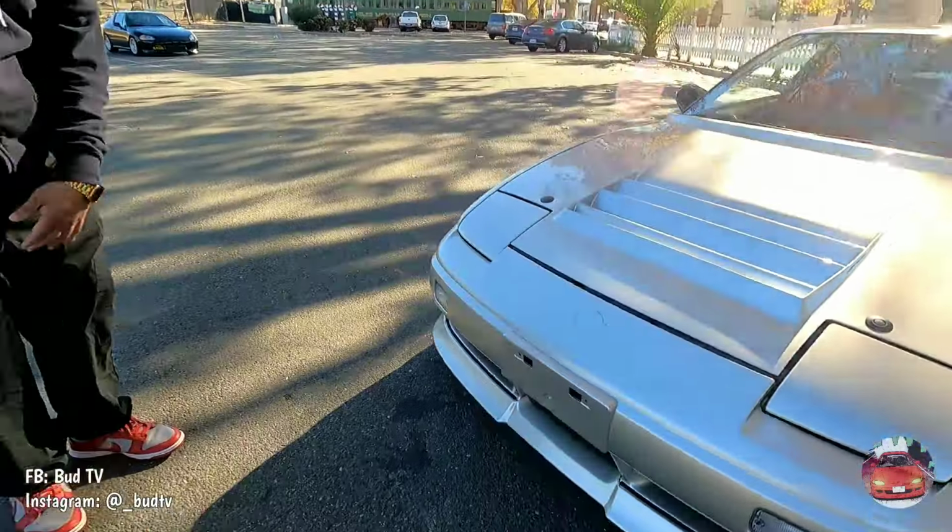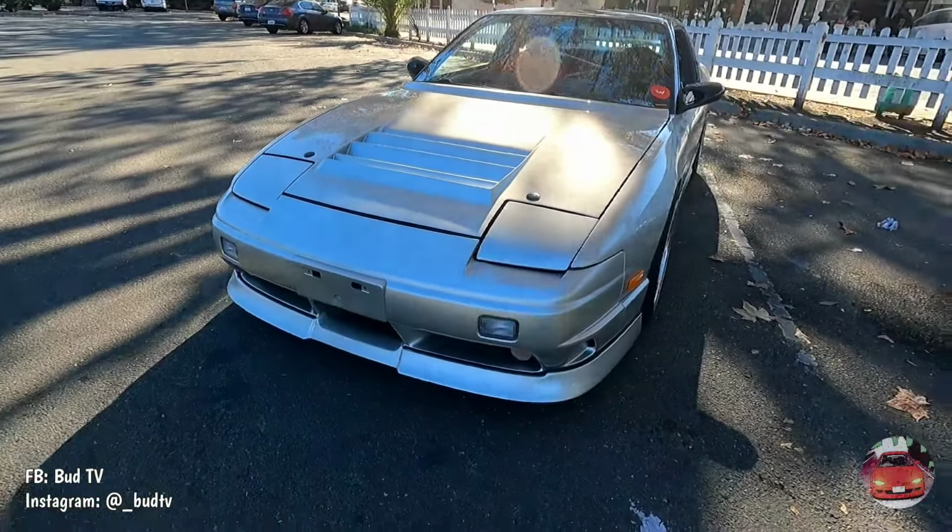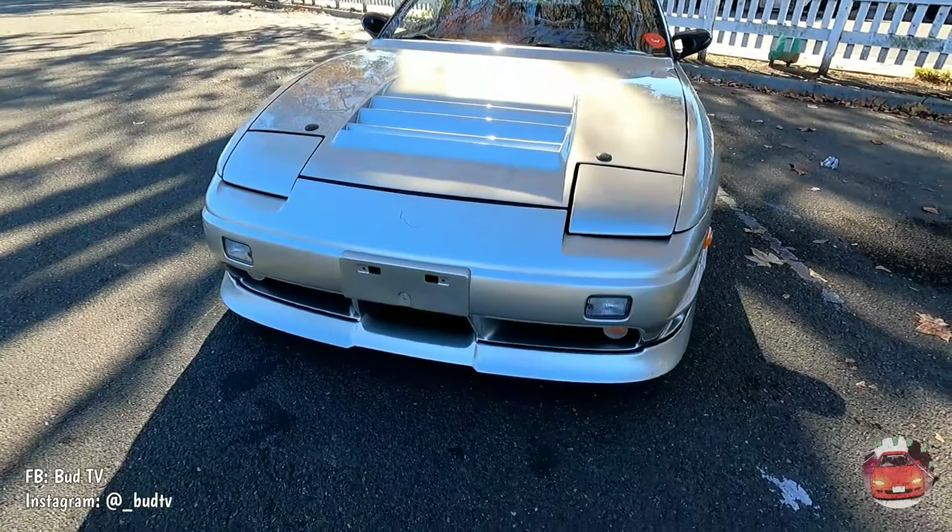Nissan Part CC, if you're seeing this, Nissan Part CC, they're the ones that provided me with the whole front end for this one. They're the ones who hooked you up. Shout out to you guys for making this happen.